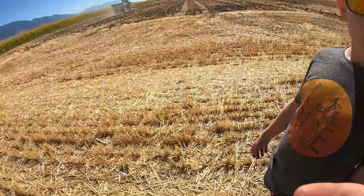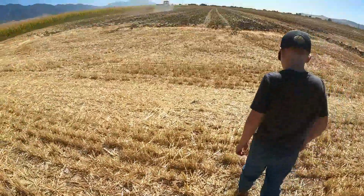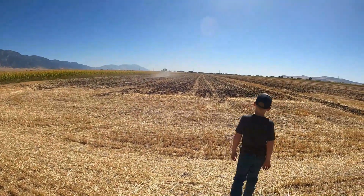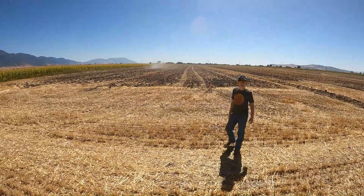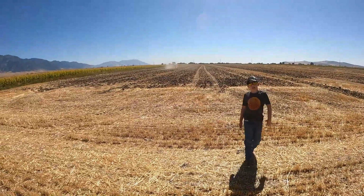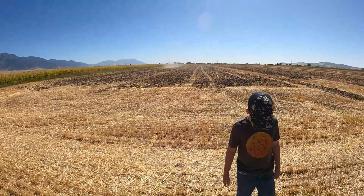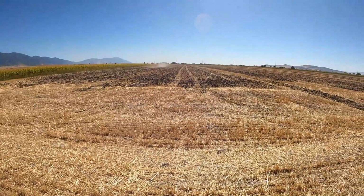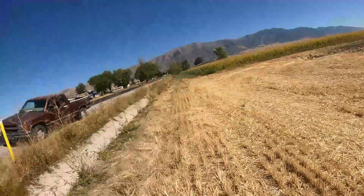No, it stuck on me. We're on the last pass. This 40 acres is done. Once the corn's off, will we do it? You know, I don't know. I didn't ask Jeremy if they'd put some on the corn ground when they got it off. I guess we'll find out in a couple of weeks when we start cutting. Alright, I guess we better head back to the house.